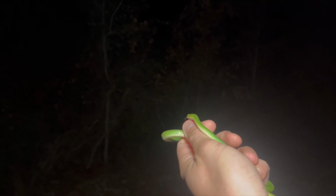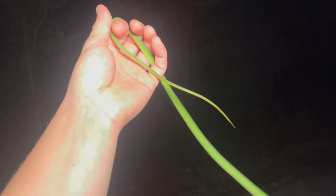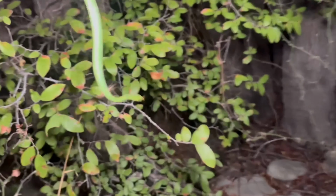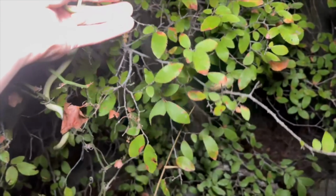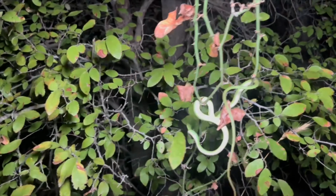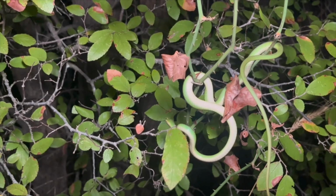About 10 minutes into my walk, this one's probably about 2 feet long. They get up to 3 feet long for a good sized one. This is a male as well. Let's put it back in the tree so y'all can see it climb. Come on, buddy. There it goes. It's just going to find another perch that it feels comfortable on, fall asleep, get active in the morning.